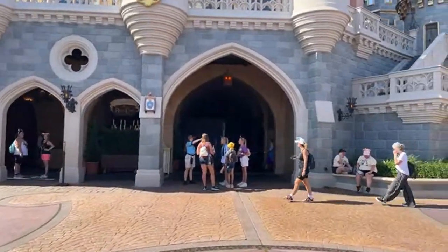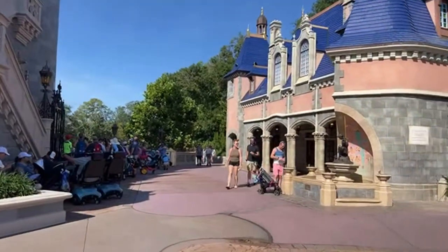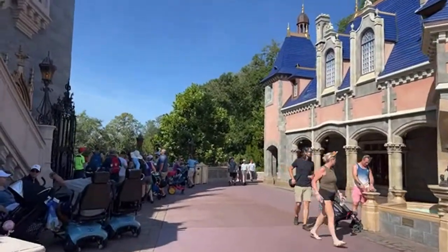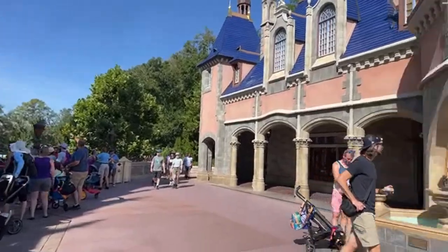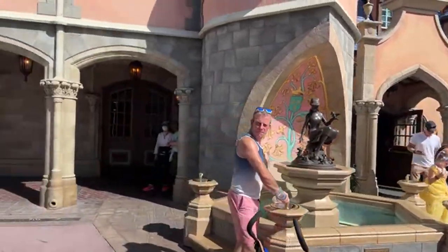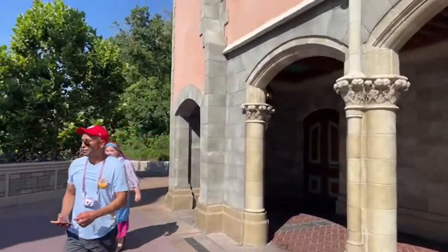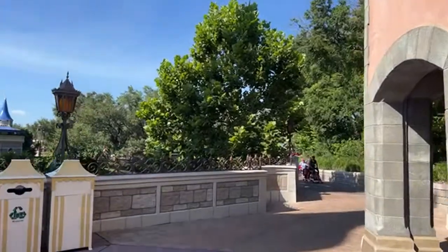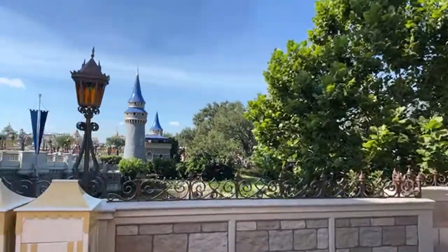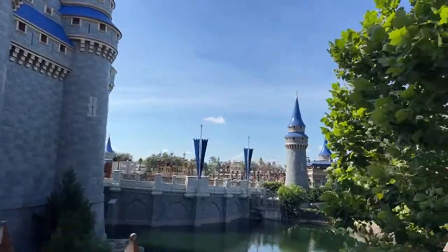Oh, the back doors are closed. Is the show starting? Oh, I believe it is. I can hear music. Let's go see a show. Oh, look at these princesses. Oh, looks like the show just ended. We got the blowers out on stage.